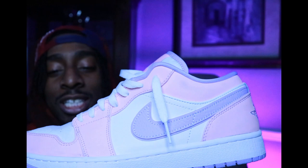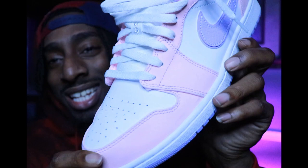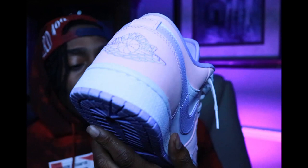I wore these a few times, actually. Maybe like 3 times. The thing I hate about Jordan 1 lows and stuff like that, you know, not the OGs, is the creasing, it be kind of ugly, you know what I'm saying? But it's all good though. I don't really care about creasing my shoes and all that, because I'm gonna wear them, you know what I'm saying? It ain't really that big of a deal to me, but I just like for them to crease in a good way, like a good form. But these kind of creased a little ugly, but it's all good. When I put my foot in them, most of that goes away.